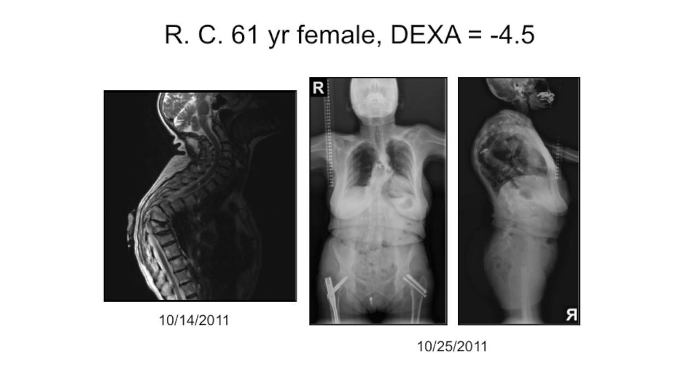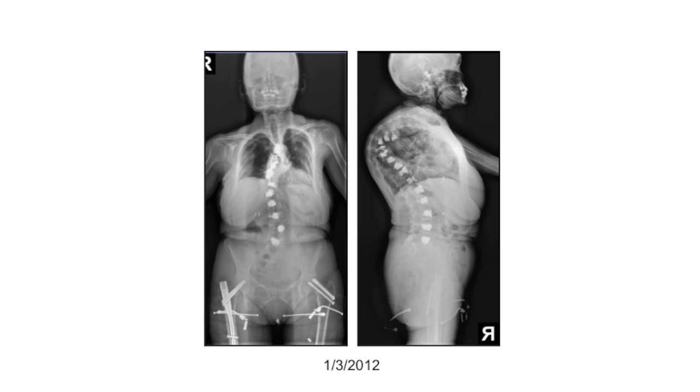So I just want to show this one quick case. This is a 61-year young female, and you can see her DEXA is minus 4.5. She's already broken both her hips. You can see the progressive collapse. I treated her index collapse, but she just kept getting worse and worse, and I went ahead and ended up doing multiple vertebral bodies on her. Now you can see this is from 2012. I see her every 3 months. She hasn't collapsed any further. She is still teaching as a school teacher. So I have no doubt that we've changed the natural course in this lady's life.